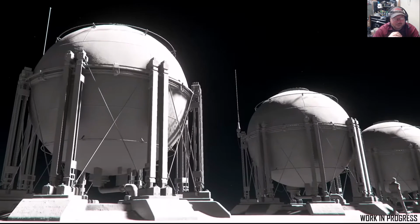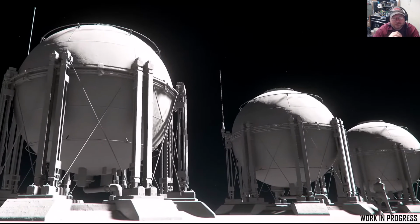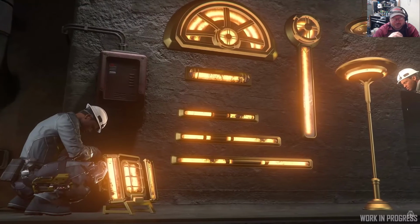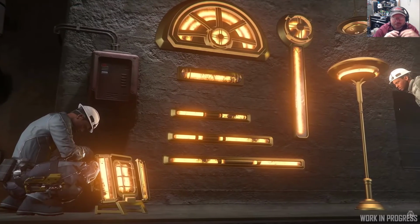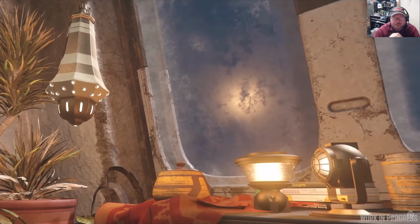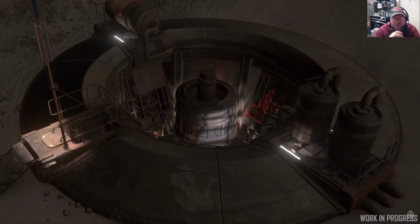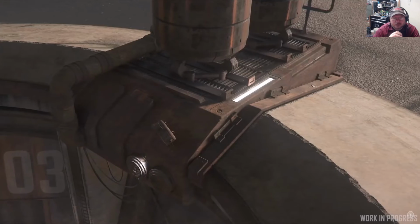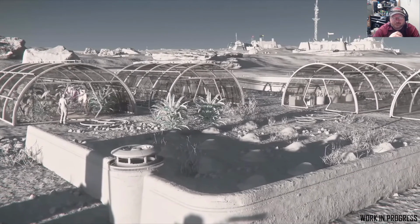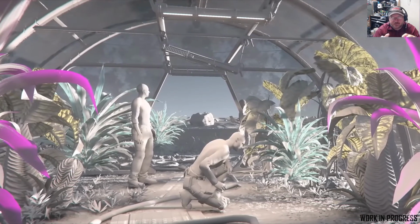Finally, let's take another look at the continuing development of colonialism outposts, including these new liquid storage tanks. That's cool. Some new light fixtures. Yeah, I like that. Wells, huh? And new garden modules. This kind of stuff I like right here. I'm hoping that they have survival.